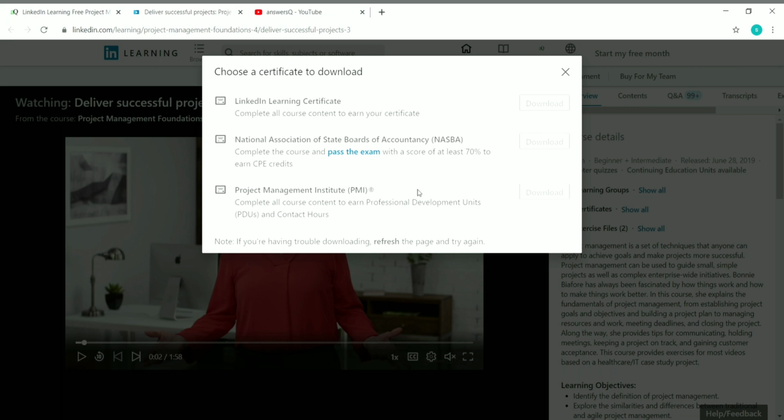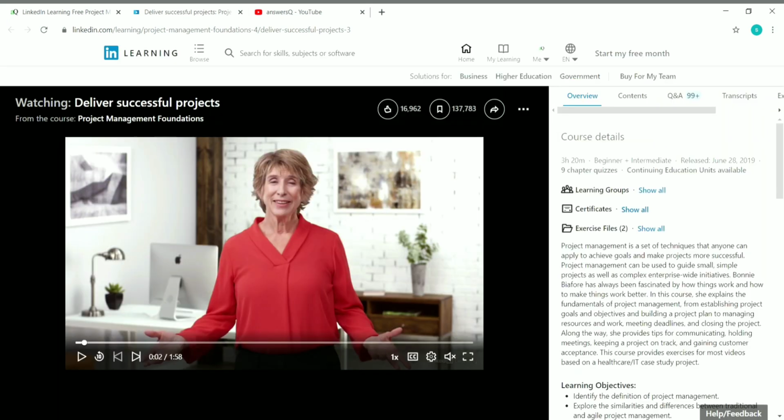For this course alone, you can get 3 certificates. You will get a normal LinkedIn Learning certificate, you will get a NASBA certificate, that is National Association of State Boards of Accountancy certificate, and you will also get a PMI certificate, that is Project Management Institute certificate. The download button becomes available once you complete the course. You can just click on it and download your course certificate. So this is the first one, Project Management Foundations.